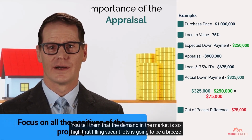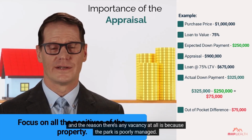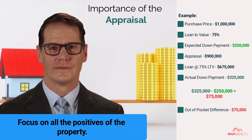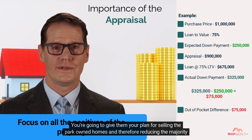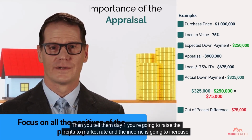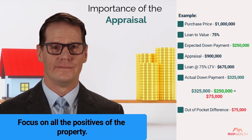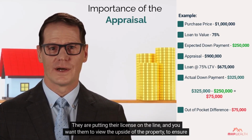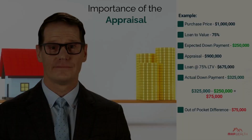You tell them that the demand in the market is so high that filling vacant lots is going to be a breeze, and the reason there's any vacancy at all is because the park is poorly managed. You're going to give them your plan for selling the park-owned homes, and therefore reducing the majority of the maintenance costs. Then you tell them day one you're going to raise the rents to market rate, and the income is going to increase drastically. I think you get the idea. They are putting their license on the line, and you want them to view the upside of the property to ensure a more favorable outcome.